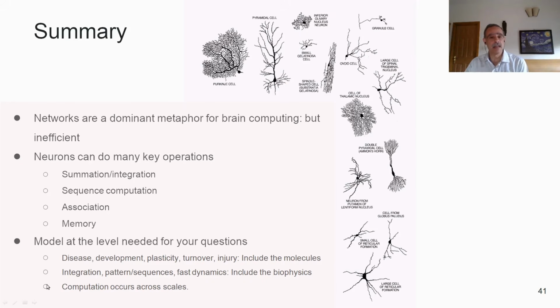And just to remind you, computation occurs across all of the scales from the molecular to the electrical to the whole cell and firing and network levels. These are all part of it. They're not something that you can home in on just one bit and ignore the rest. And I think that cross-scale effect is precisely what makes the brain so efficient and what makes it very interesting to study the properties of real neurons, and you'll be getting to hear more of this in the coming lectures.